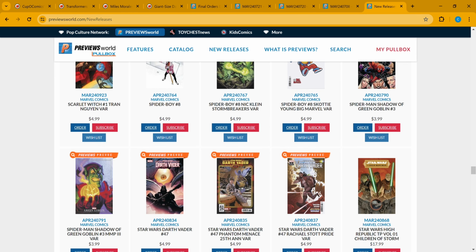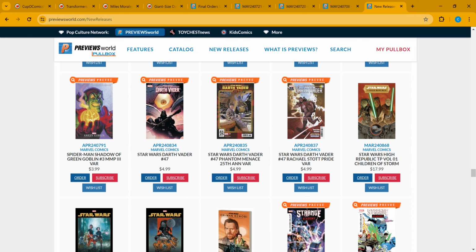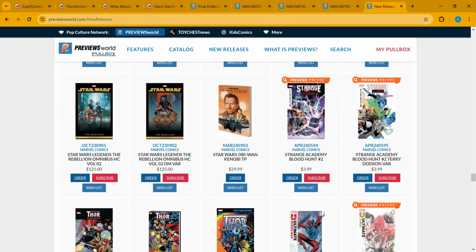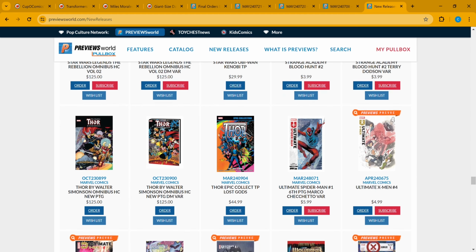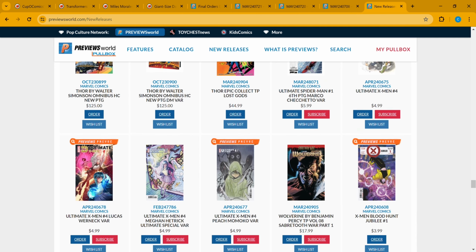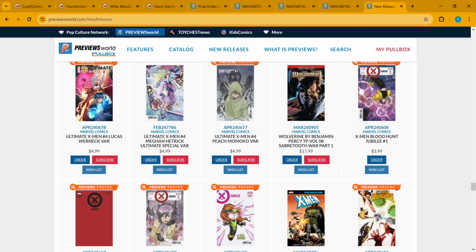Let's see what else. If you've been reading Shadow of Green Goblin, Spider-Man issue #3 is out this week. Darth Vader #47 for you Star Wars fans. You know, you Darth Vader fans out there. What else do we have? Strange Academy #2. This is a Blood Hunt tie-in as well. And let's see, we got Ultimate Spider-Man #1 with its 6th printing. Ultimate X-Men #4 is out this week. That's a Peach Momoko book.